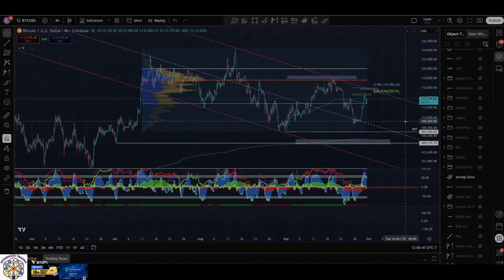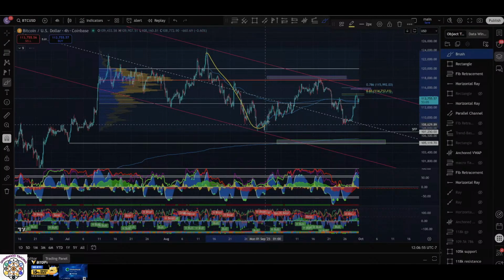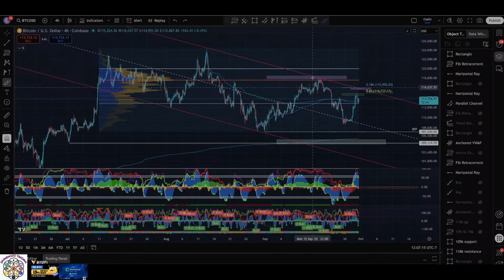And we're also still keeping in mind the bigger WXY complex correction that is still probable, with the W here, the X here, and then a Y wave coming down to that 105K, really getting people bearish that the bear market is coming, and we could see an impulse out of this to start coming to new all-time highs, to get one more all-time high for this bull cycle. So that's kind of what I'm watching for.